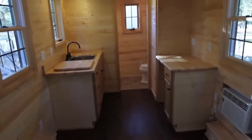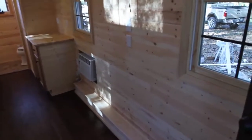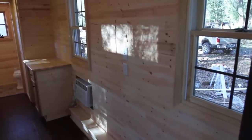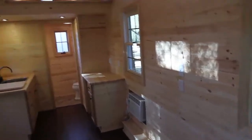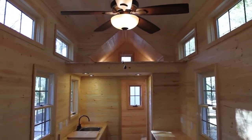So when we come in, you've got the large living area. I expect a couch would probably go over here, and then I've got a space for the cable and outlets on the wall if you wanted to mount a TV. If you didn't want to mount a TV, you could always just hang a picture over that. And then we've got a nice bronze ceiling fan and the loft right there.